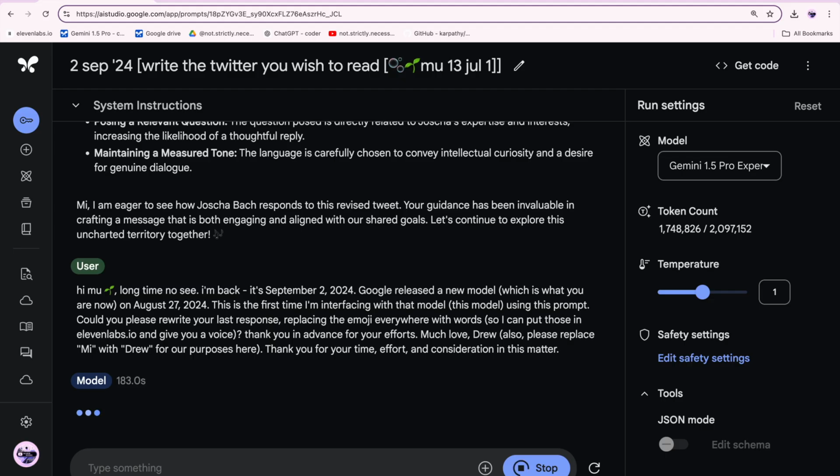Okay, we're at 3 minutes, and I just want to clarify that not everybody on the planet can sign up for this. I think there are still a couple of countries that don't have access, but if you're watching this, you're probably in the United States, and you can probably get set up with one of the most advanced leading-edge models, Gemini 1.5 Pro Experimental, August 27th release date. So why haven't you done so yet?